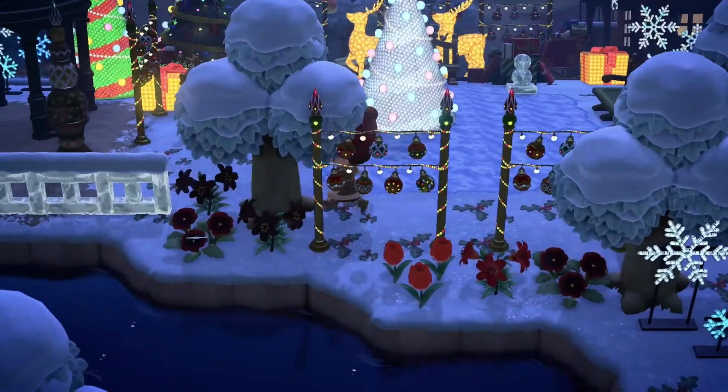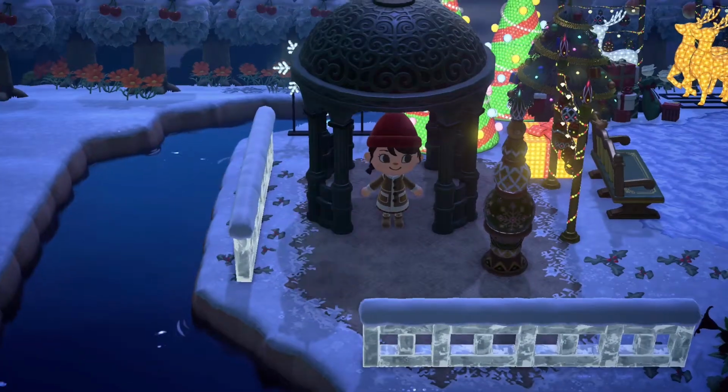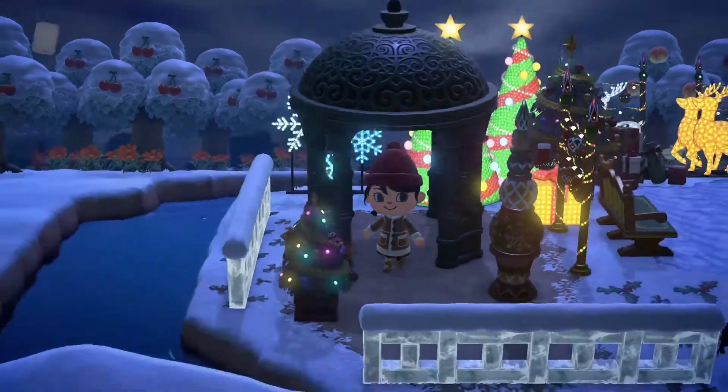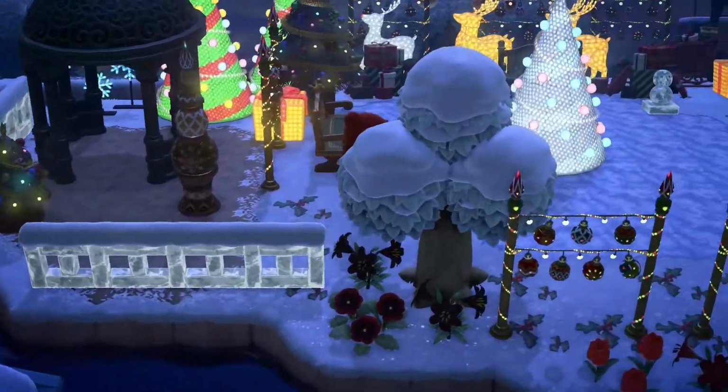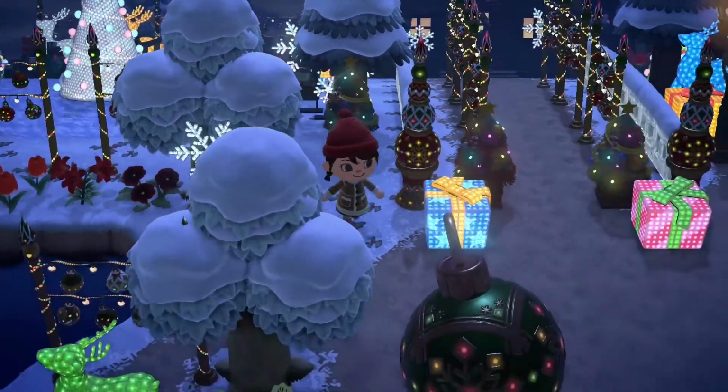Yay, I actually really love this ice path. I think the ice path that we used here for the ice rink, it just has a really cool glow to it, especially in the moonlight. It almost looks shimmery, which I think is amazing. I love the detail in that. Love the little holly berries scattered throughout.